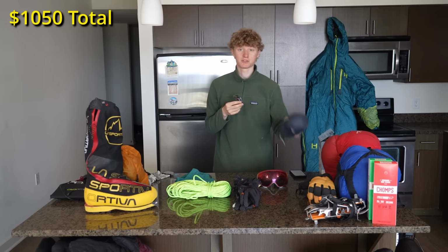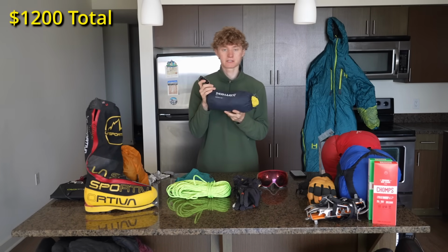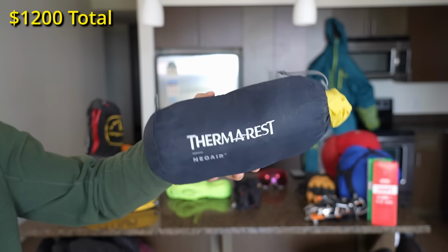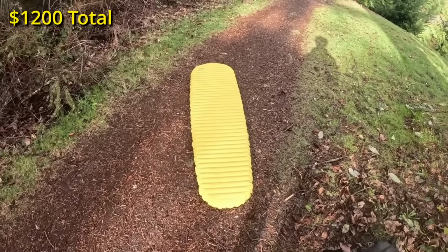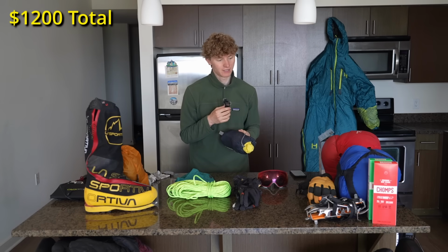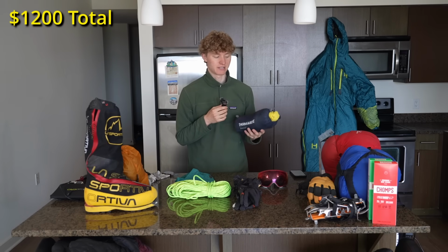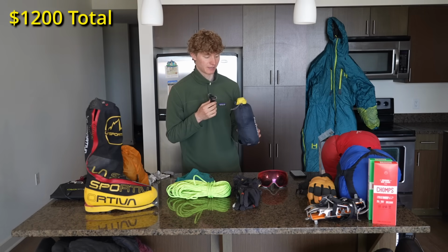All right, so back to sleep. This is the Neo Air Thermarest, and it is basically an inflatable sleeping pad. They're very narrow. They're just a sleeping pad, very lightweight. You can bring onto the mountain and sleep on it. Let's be real. I've had some rough nights on these things, but it's just the game, man. You're not going to get any luxurious sleeping up there.